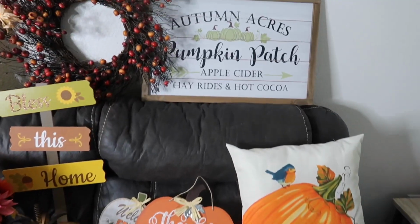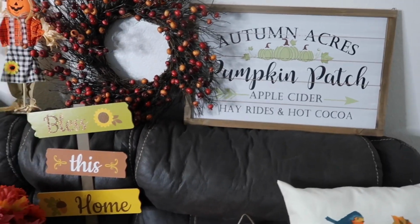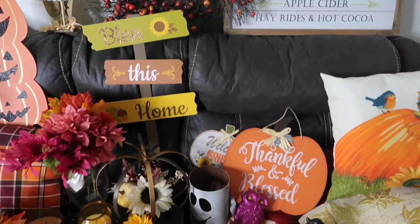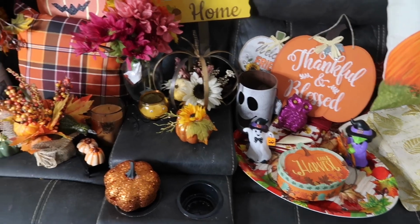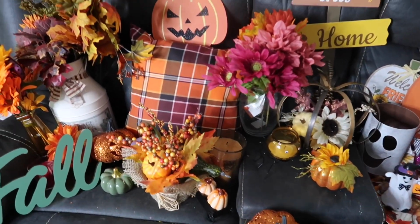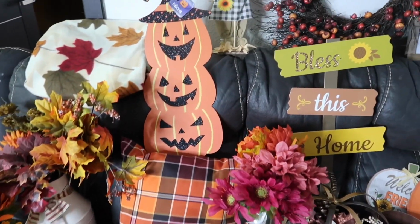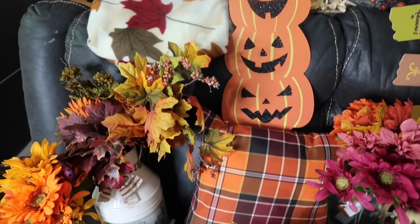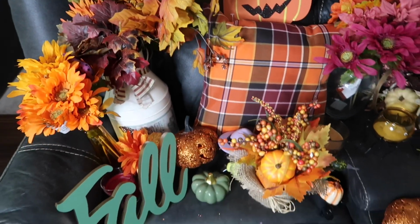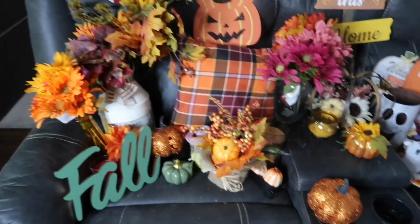So this is majority of my fall decor right here on my couch, and mainly everything here is from the Dollar Tree. A few things are from Hobby Lobby, I have a few things from the Target Dollar Spot, a couple things maybe from Walmart, but for the most part everything on this couch is super cheap, mainly the Dollar Tree.